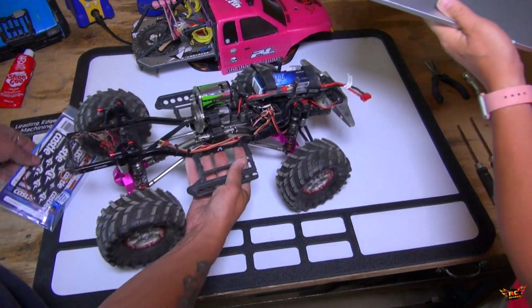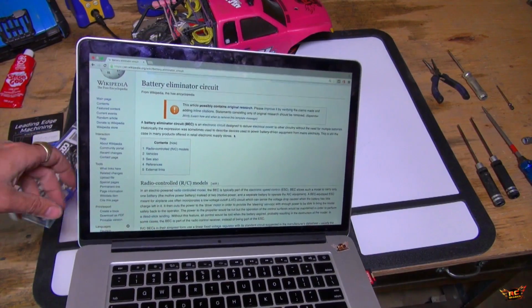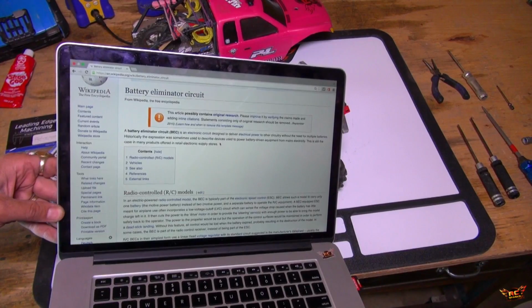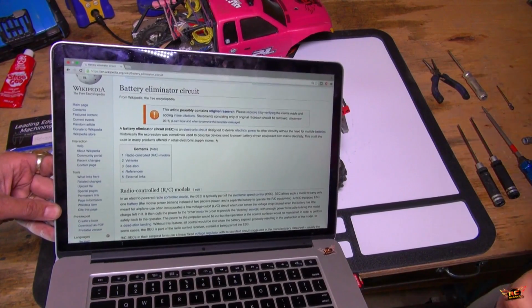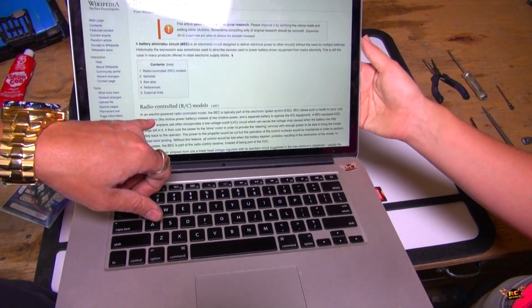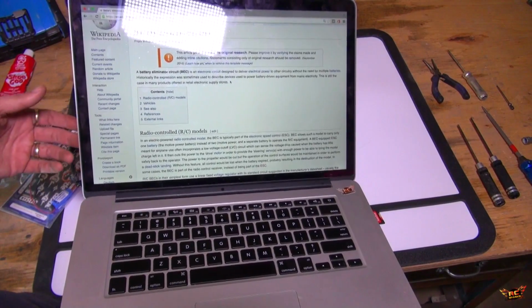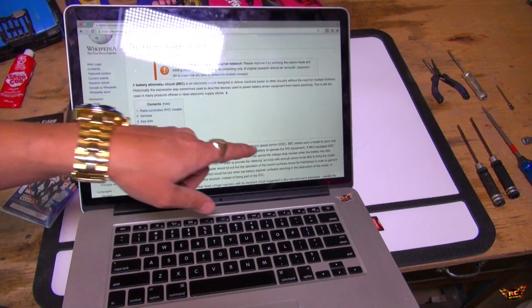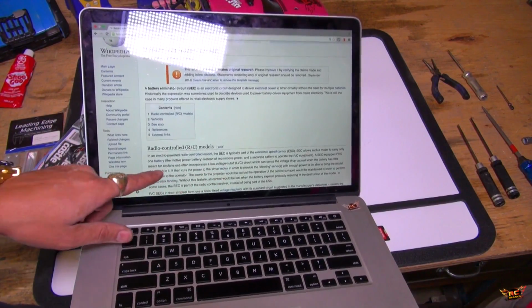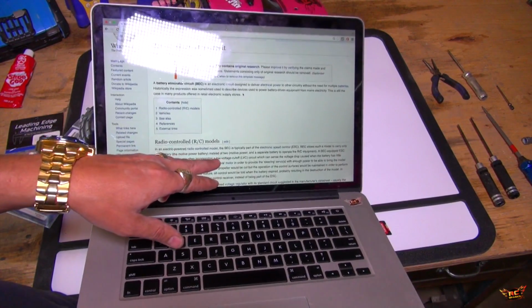Darling, please read to me what a BEC does right here. A BEC is an electronic circuit designed to deliver electrical power to other circuitry without the need for multiple batteries. Awesome. Underneath here it says radio controlled models. In an electric powered radio control model, the BEC is typically part of the ESC, the electronic speed control. The BEC allows such a model to carry 1 battery, which is normally the LiPo or whatever nickel metal hydride we're using, instead of 2.